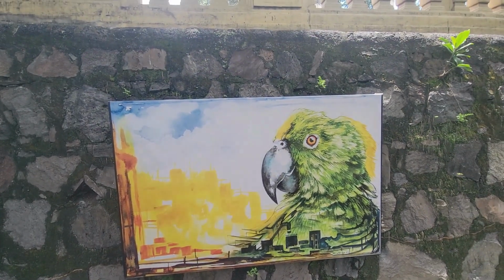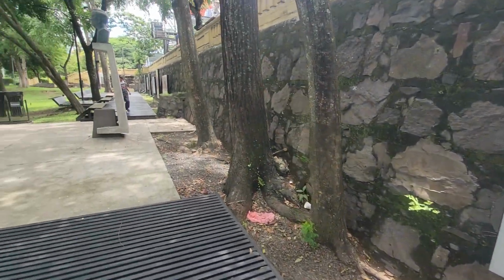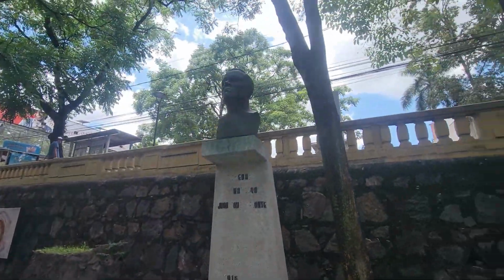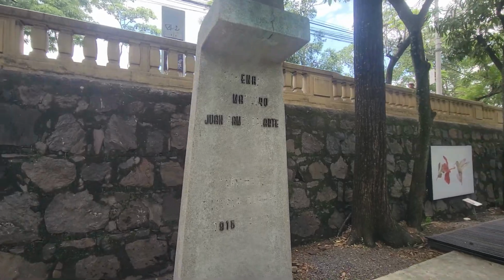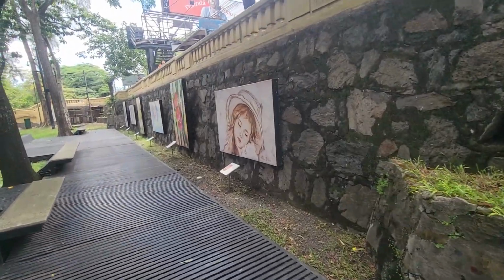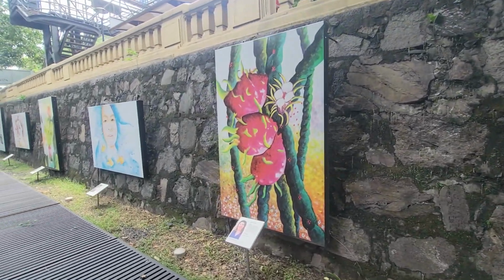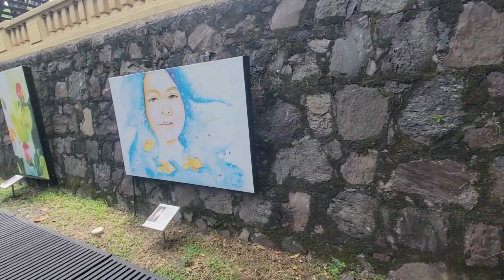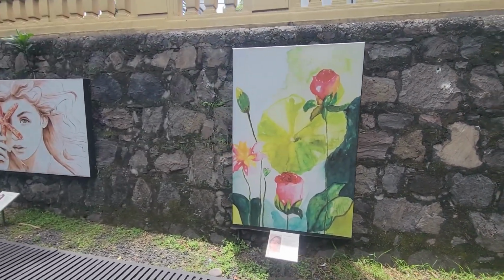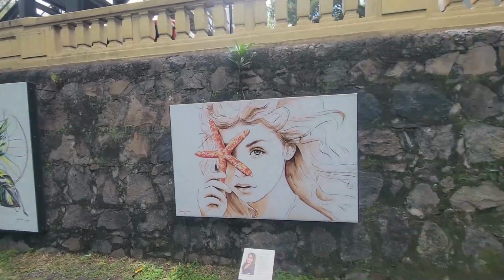Looks like the type of bird, like a parrot, hummingbird. Can't really tell what this says because the letters are all broken out. But definitely, we're seeing some nice paintings. Cactus, it looks like. A girl and some nature art. Oh, this one's pretty beautiful. A girl with a starfish. Yeah, excellent. Very nice.